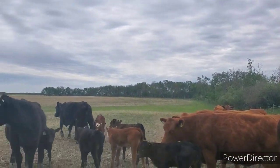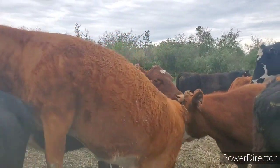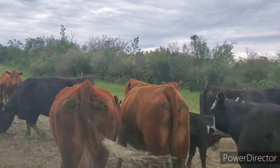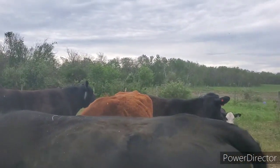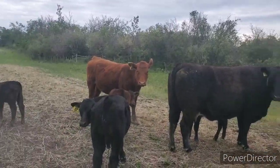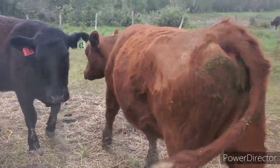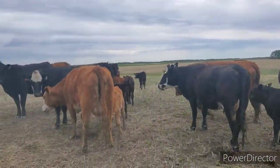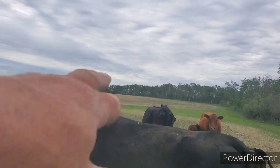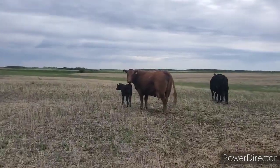Where's that little sucker that was? Oh, there's Spot. Bullseye. Everybody's riding everybody. Freaking nuts, guys. Where's the new calf? There. Nope, that ain't him. I think it's this one right here. Nope, that ain't him. Where the heck is he? Might have to go for a drive around and find the newest one. Probably laying down over there in the trees. Nope, there he is. Right with Mom, right where he should be.